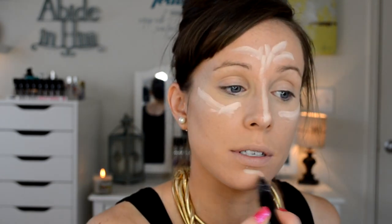And this is Radiant Rose. This is the pinker of the two. Which in the summer I could probably get away with Light Boost, which is the yellowier one. But normally in the winter that would make me look jaundiced.